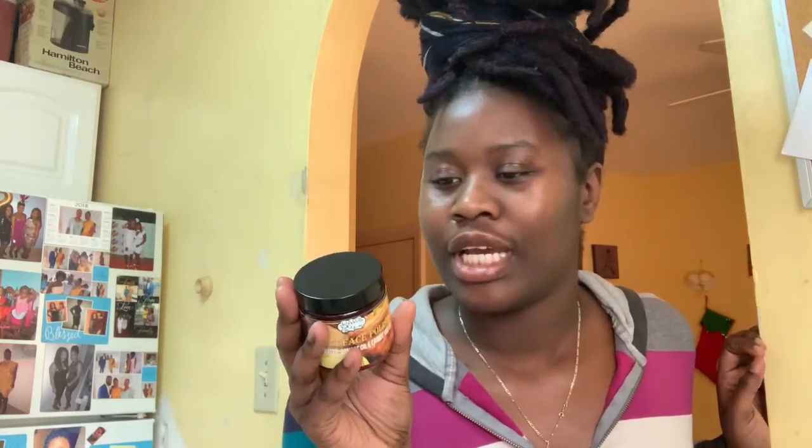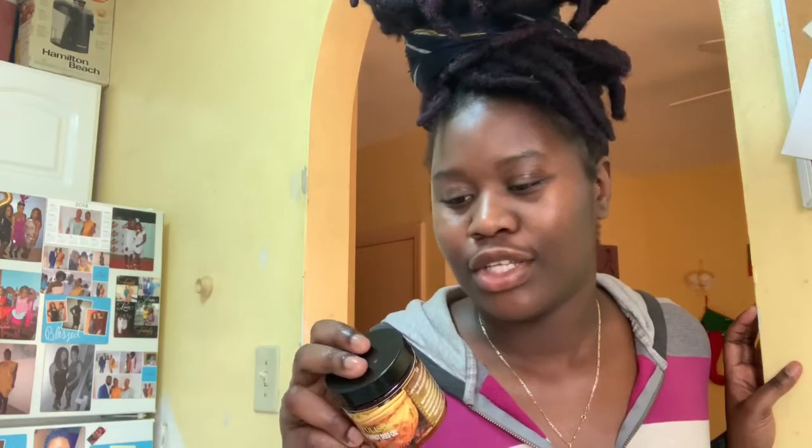This is the walnut face polish with rose water, apricot oil, and carrot seed oil. To use, you gently massage in a circular motion on moist, clean skin, then rinse with water. Use 2 to 3 times a week. I smelled this yesterday, and God, it smells so nice. So I'm going to use it tonight.